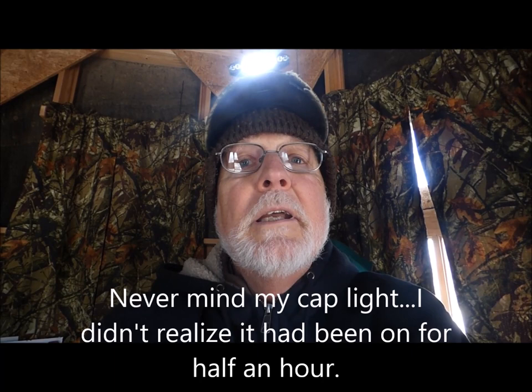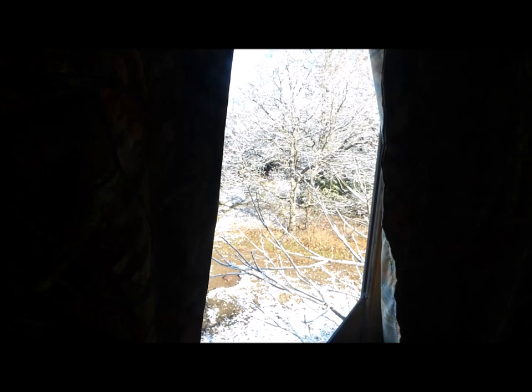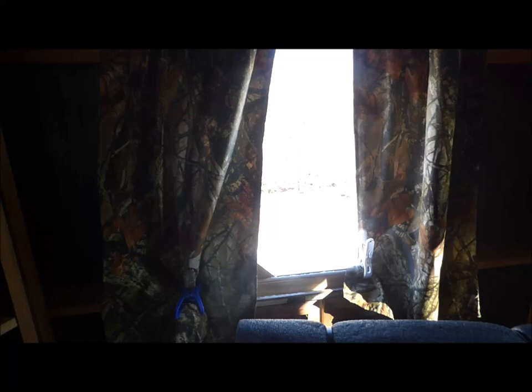I just blind grunted, and a big buck came in from the north. I turned on the camera to the north. But then he started moving to my right, down where I'll show you now. It was the Burr Point buck, and I shot him with the crossbow, and I think I got a good hit.